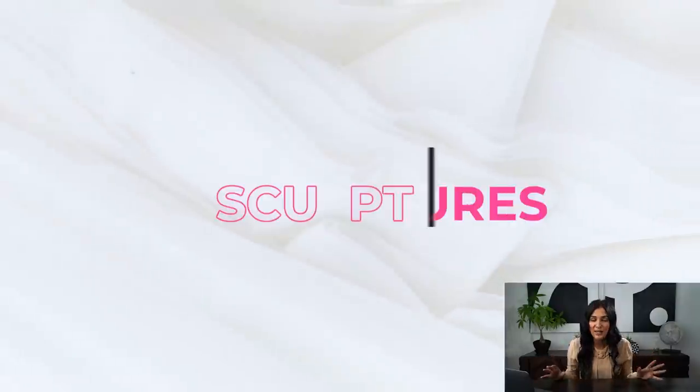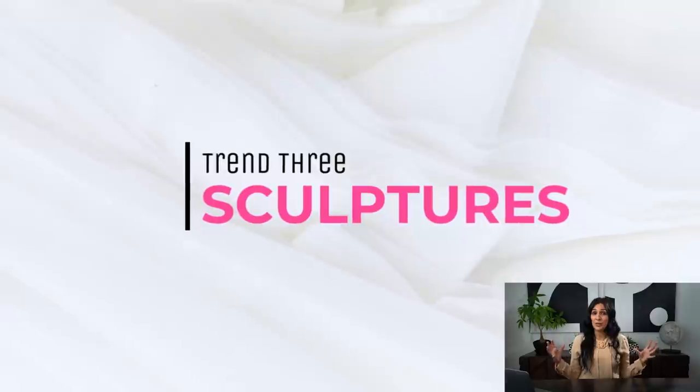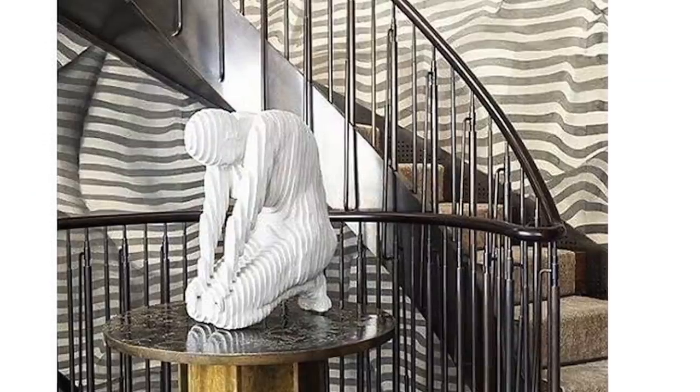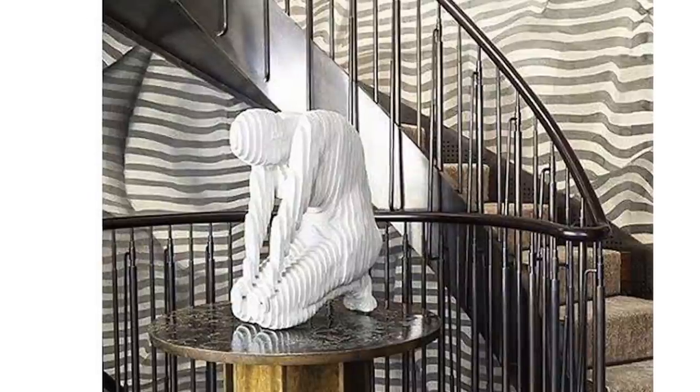Okay, next up is sculptures, but not just any type of sculpture, it's life-size sculptures. I'm talking big. Let's start off with this beautiful kneeling man sitting on a table. This is really quite a large sculpture, which really does make a statement piece.